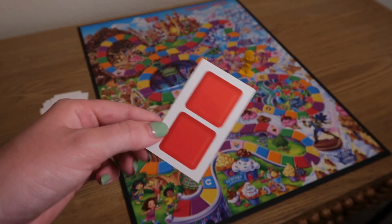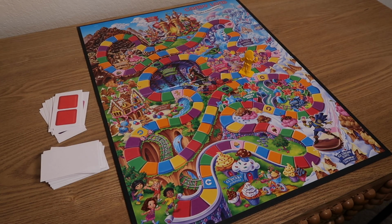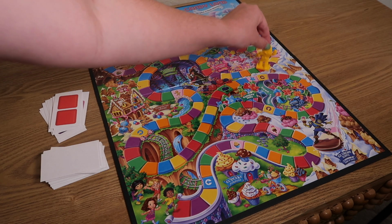Red times 2, and red is another thriller horror. 1, 2. Okay, so next we got another red tile, which stands for thriller horror, and I have the perfect pick. Okay, so for thriller horror, I am going to choose The Paris Apartment by Lucy Foley.